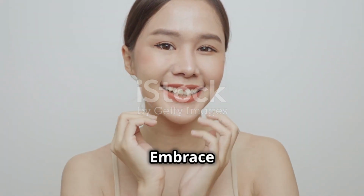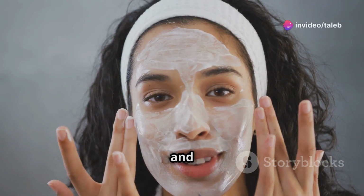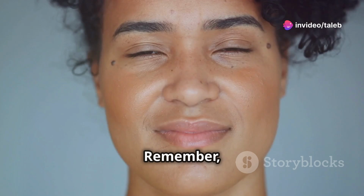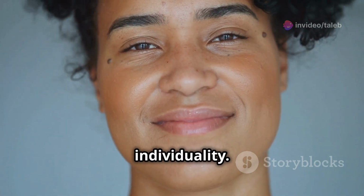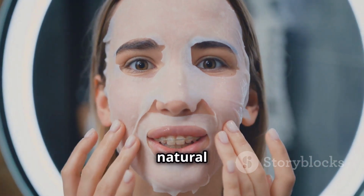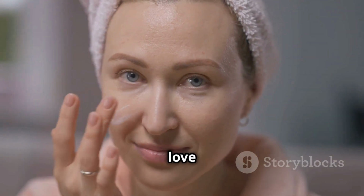Section 6. Embrace your natural beauty. These DIY recipes offer a natural and effective way to brighten your face and achieve a radiant glow. Remember, true beauty lies in embracing your individuality. These recipes are here to enhance, not change, your natural beauty. Take care of your skin, be patient, and most importantly, love the skin you're in.